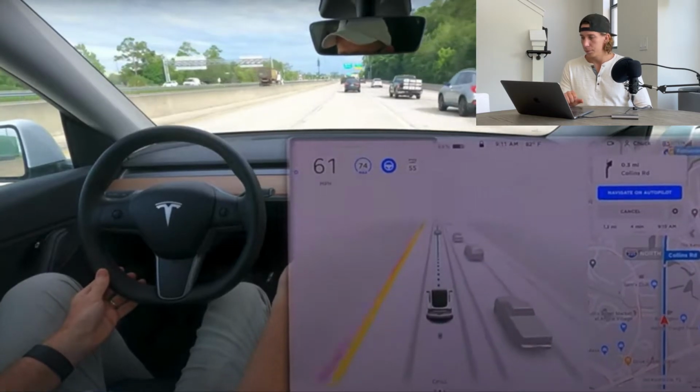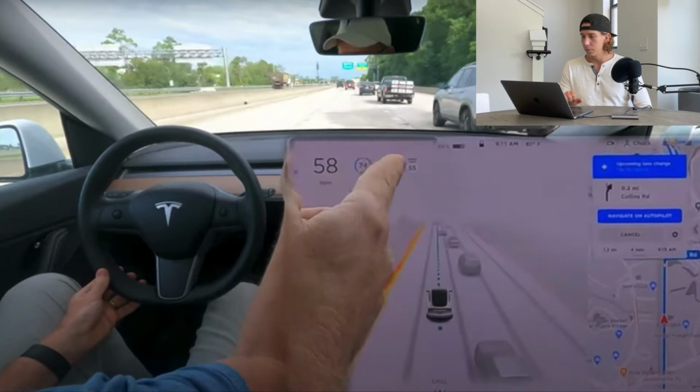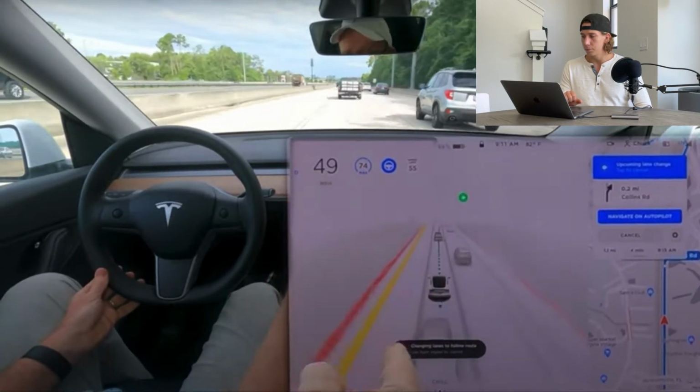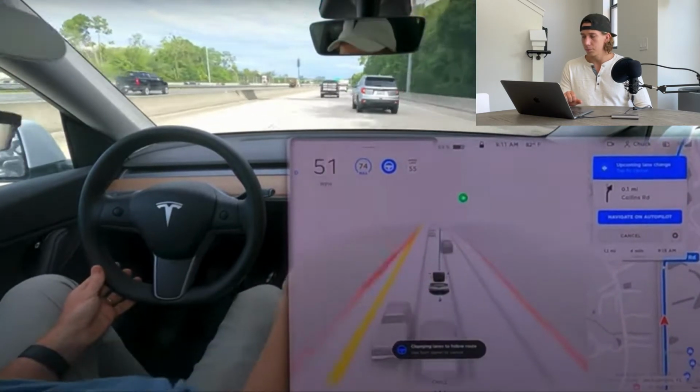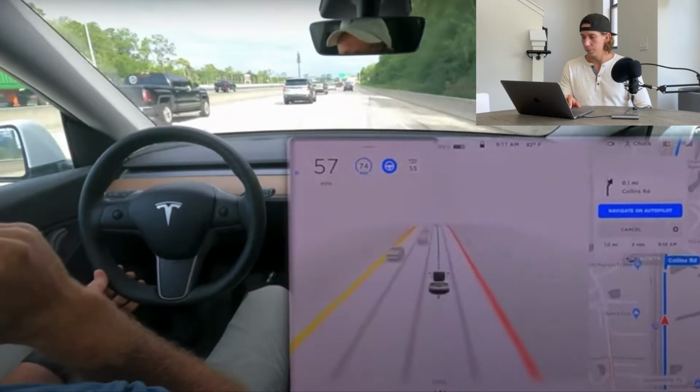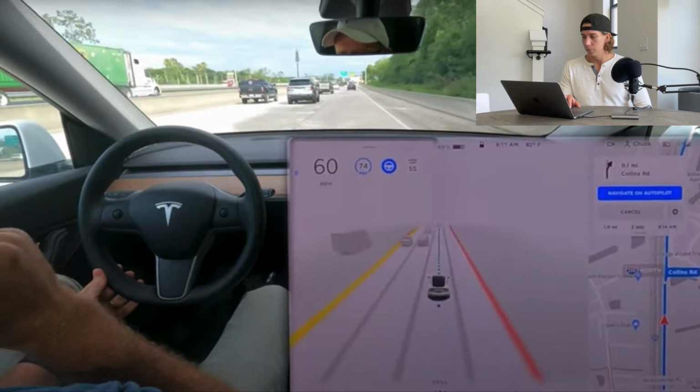So let's take a look at this. Let's see how it handles these cars wanting to get over. Okay, now it's going to let him get over. It looks like he doesn't even have his blinker on. I've got my blinker on. It handled that pretty nice. That was pretty tight.